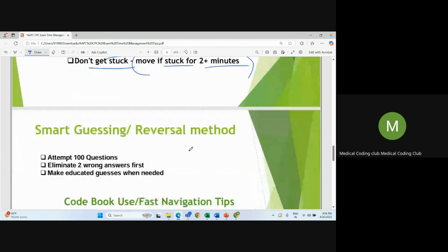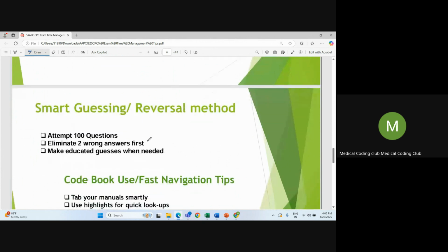Next, what if you flag questions? As I said, the last 30 minutes you need to keep for review. In that review phase, the flagged questions will be there, right? You already don't know the answer, but you have selected some option, and still that option can sometimes be correct. So how to do that? That is smart guessing, and you need to follow the reversal method.